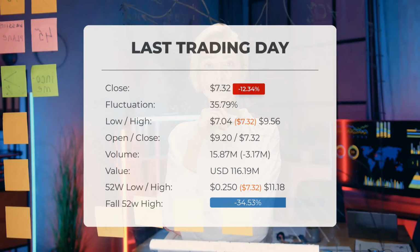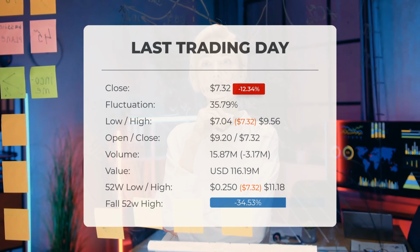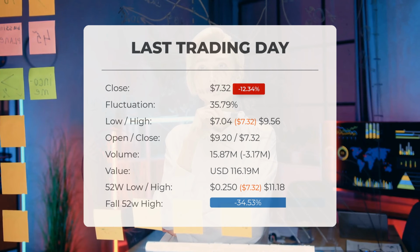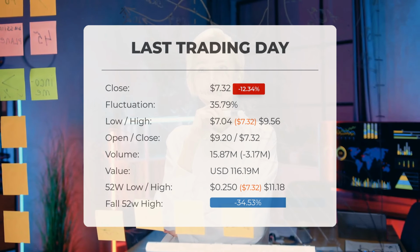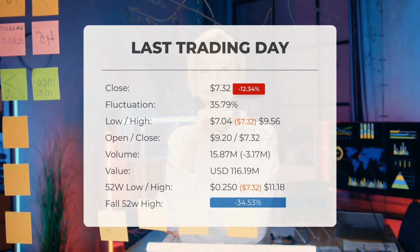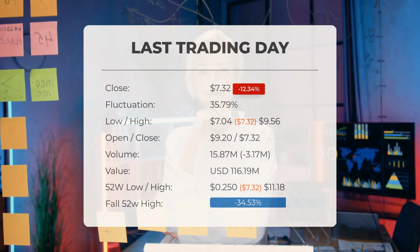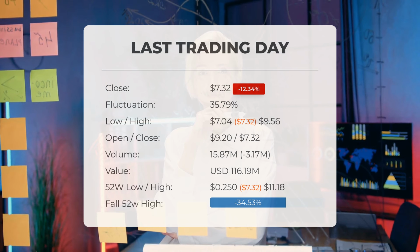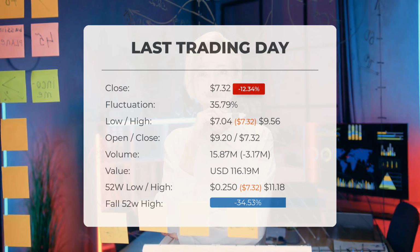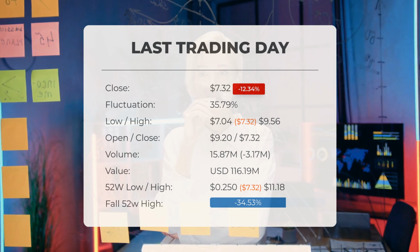Our latest daily update for Geovax Labs includes the headline: significant movements in Geovax Labs stock price on Thursday, experiencing a fluctuation of 35.79% between high and low. The Geovax Labs stock price decreased by 12.34% on the last trading day, which was Thursday, the 22nd of August, 2024, falling from $8.35 to $7.32. During that trading day, the stock fluctuated 35.79%, with a low of $7.04 and a high of $9.56.